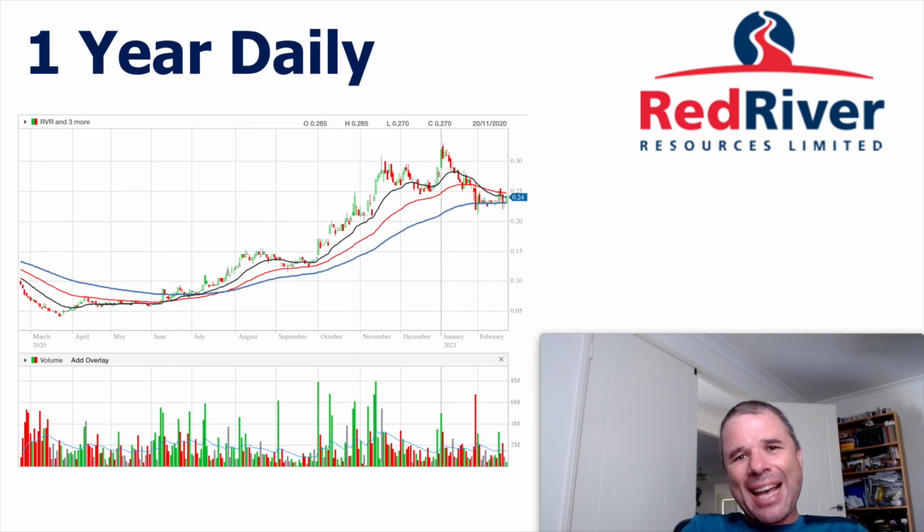So in saying that, there has been a significant re-rating in the share price of Red River since about June, July. So share price did get down to about 5 cents during the COVID-19 financial panic, and it's been gradually going up since then. I think the turnaround and the sentiment change in Red River began around June when the share price went to about 7.5 cents and rose quite good from there up until the peak in share price around 32 cents in January of this year.